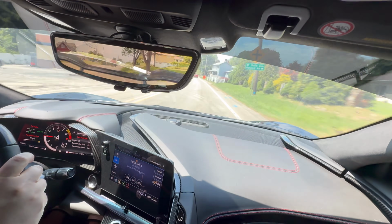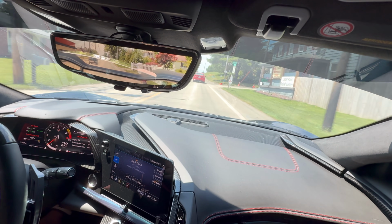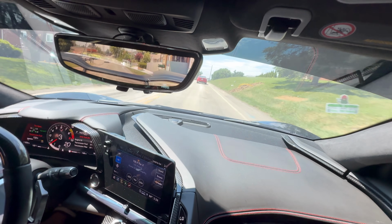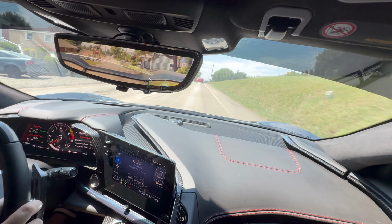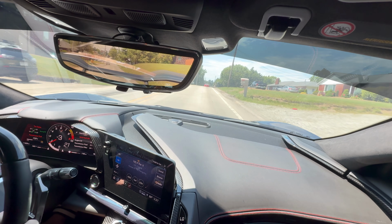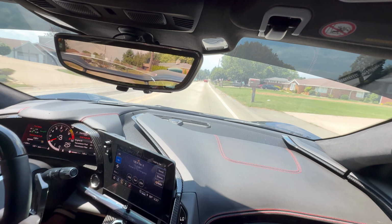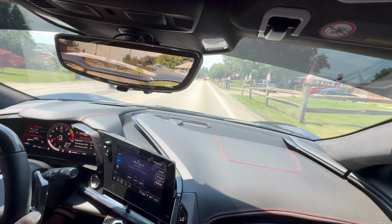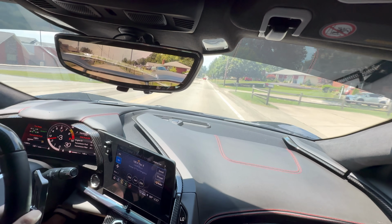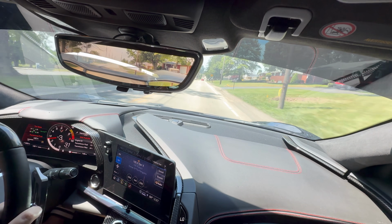We are in the Z06 again to talk about some of the most important mods, in my opinion, that you can do to a C8 Corvette Z06. So obviously, guys, I have roughly $70,000 in mods on this car, and out of that $70,000, not all of them are necessary. But we're going to go over the ones today that I feel are the most necessary to this particular platform.